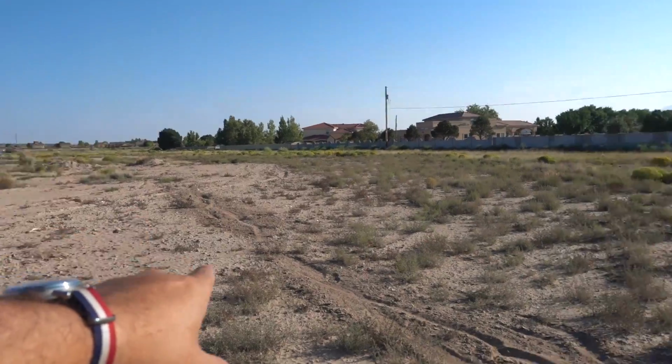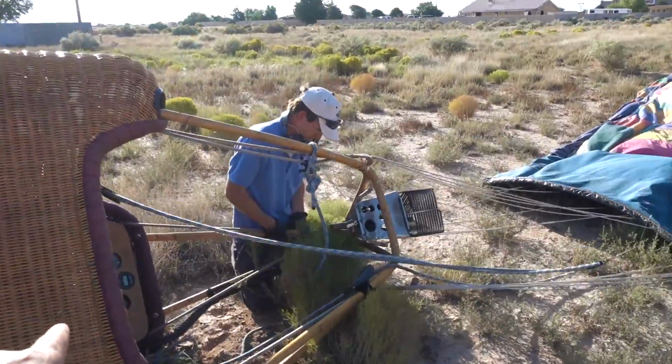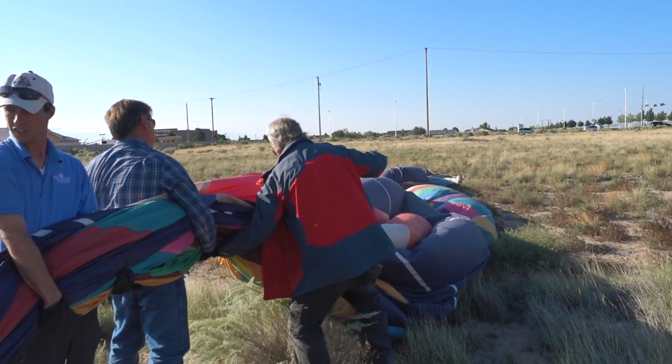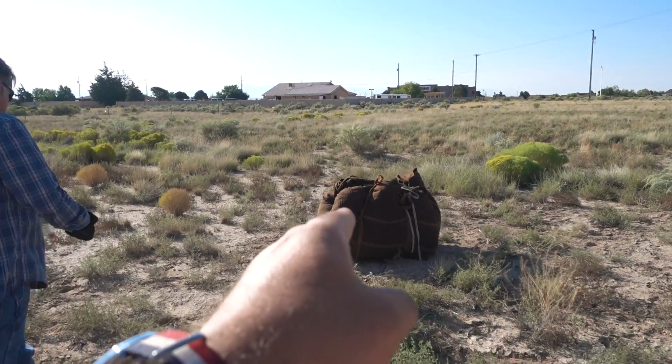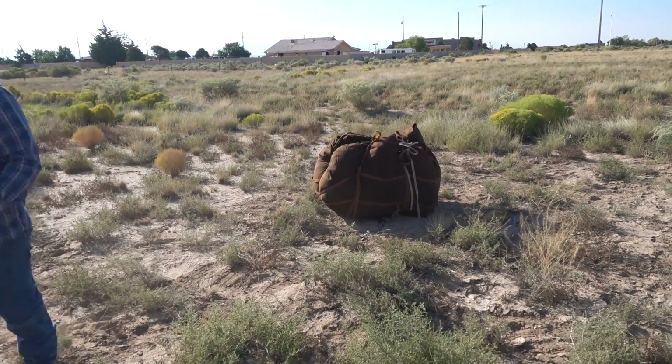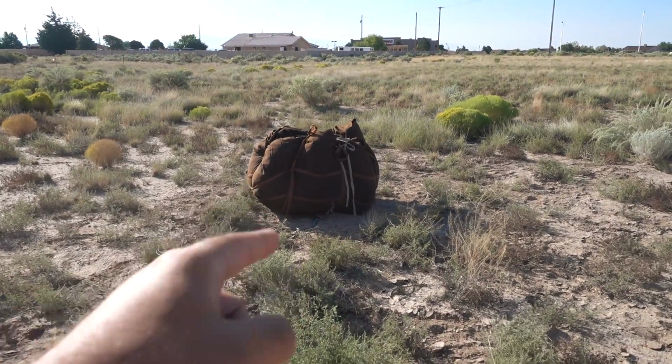That's where we first touched down. That's where we ended up. The wind is in charge, so you gotta go where the wind takes you. You gotta squeeze all the air out. That is the whole balloon right there. What do you say, 5, 6 stories worth of balloon? About 6 stories, in this one pack.